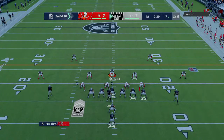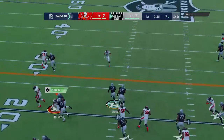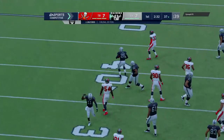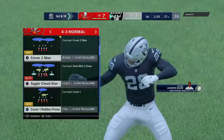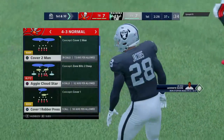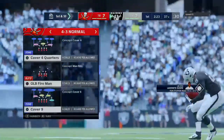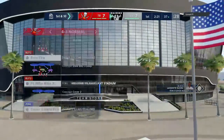Now Carr, after the incomplete pass, brings him up 2nd and 10. First rep of the game for Josh Jacobs. And way up past the 35 before it's taken down. That one a gain of 20 and a first down. A big hole there. How about him handling the point of attack? Just positioning himself so that run could go right off of his backside and deep into the secondary.